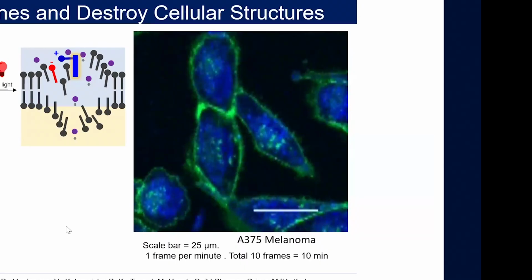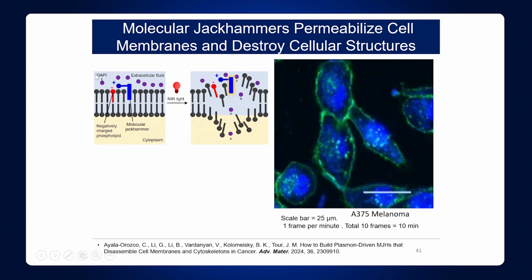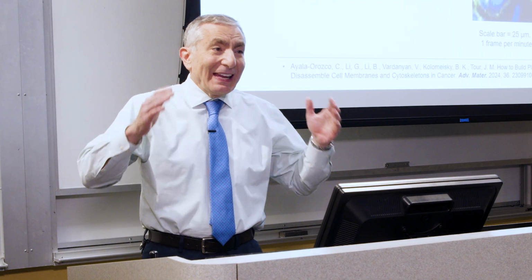And so the DAPI dye is getting into the cell and turning it blue. And you see the lipid bilayer is gone. So this particular dye, DAPI, will turn blue once it gets into the cell. So it's gotten in, and even the whole membrane you could see is just gone. It's just gone. This is so exciting. He came up with a totally new molecular structure that does this, and it's near IR active.